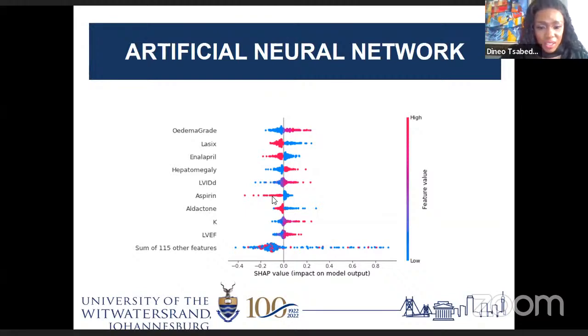For instance, over here we can see aspirin. Most of the patients were on the left, and the fact that the color is red means that aspirin was protective. Enalapril is almost similar in its protectiveness and risk, so we can't really say much. But there are other features like potassium. As you can see, the higher the potassium, the higher the risk of mortality. Similarly with the D-dimer grade, most of the patients fell towards the left, and this is one of the features that significantly affected the predictive power of the artificial neural network.